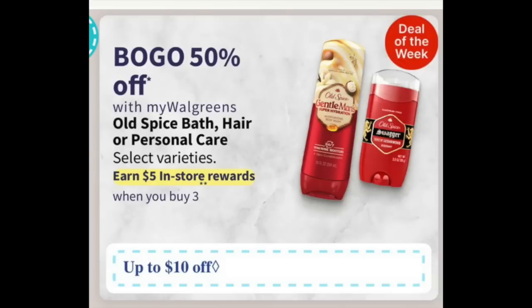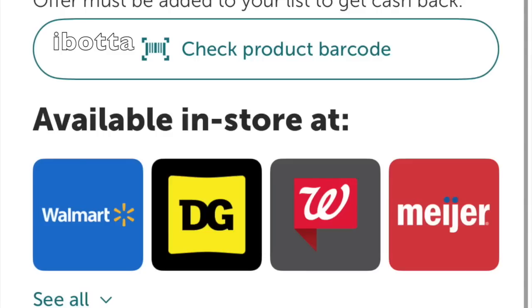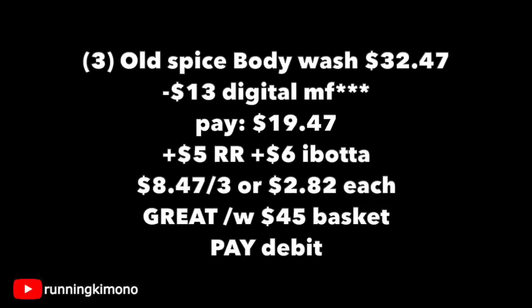And then if you sneak over to your IBOTTA account, there's this rebate, and it doesn't exclude the use of a coupon. And that cylinder body wash is like smack dab in the middle. So you'll get $3 back. And then to show you guys, because I know a lot of you are going to say, it's Walmart only. If you go down below, Walgreens is the 3rd store listed.